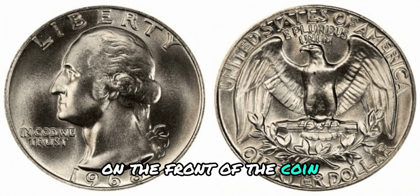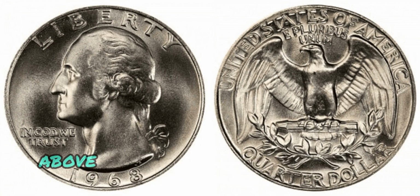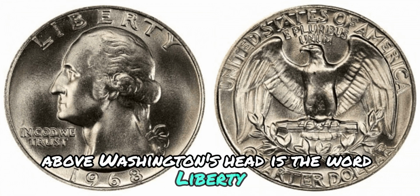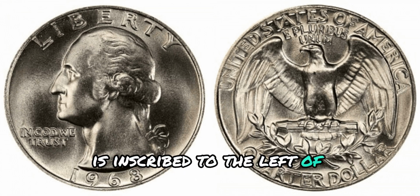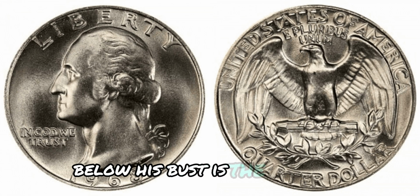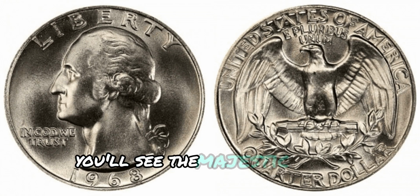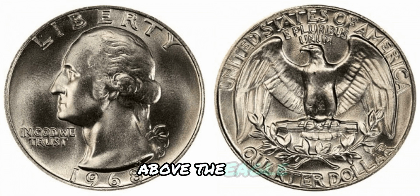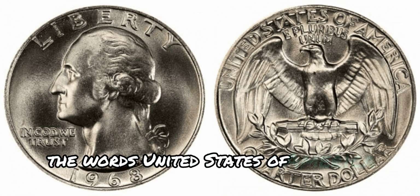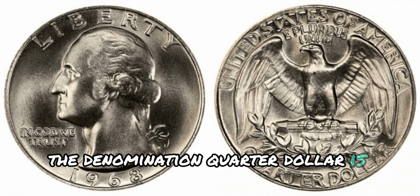On the front of the coin, you'll see the familiar bust of George Washington, designed by John Flanagan. Above Washington's head is the word Liberty, and the phrase, "In God We Trust," is inscribed to the left of Washington's neck. Below his bust is the date, 1968, which of course is crucial in determining the coin's value. On the back, you'll see the majestic eagle with outstretched wings, clutching arrows in its talons. Above the eagle, the words, "United States of America," are displayed, while below, the denomination, quarter, is prominently written.